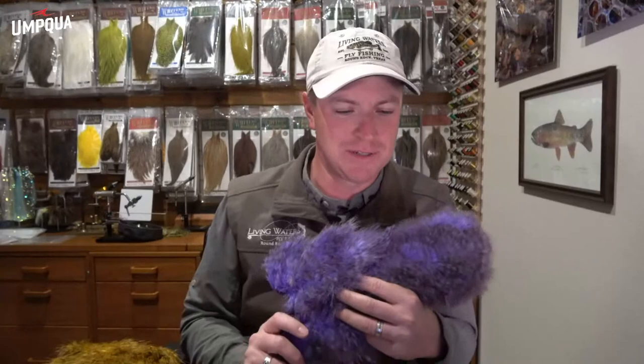All right, let's talk materials for just a second. There are so many different types of materials for streamer patterns in general. A lot of times you'll see synthetics and stuff like that enter the streamer world, and they do a very good job, especially all your flashes. But one of the things that I really will key on is motion. Motion is key in the streamer world. If you've got a fly that moves, you've got a fly that sells itself at rest.